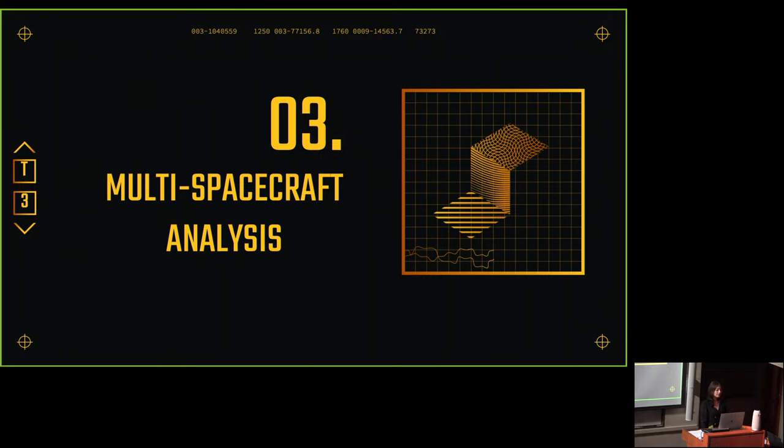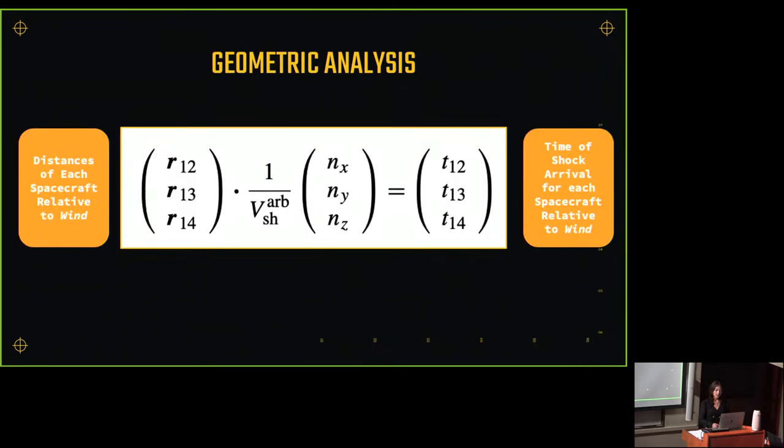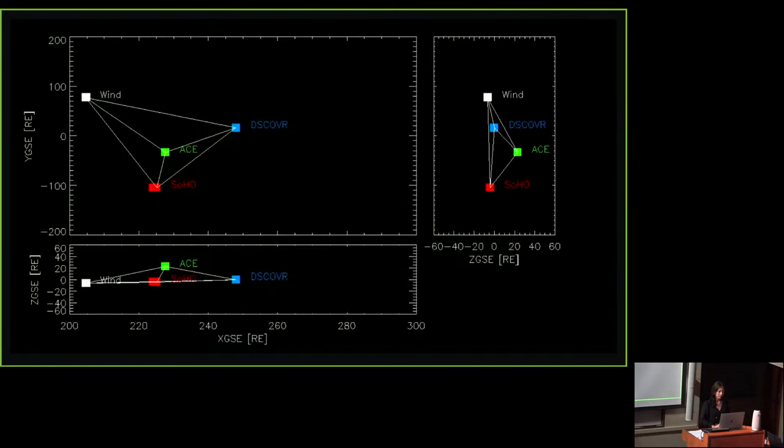For this phase, we will attempt to estimate the shock propagation vector geometrically rather than analytically like earlier, to yield an independent estimate of the shock speed to compare to the single spacecraft measurement. And as I said, we are performing a geometric analysis using the distances and the time of shock arrival of each spacecraft relative to Wind. And so with these inputs, we are able to obtain the shock velocity as well as the direction that the shock is traveling in.